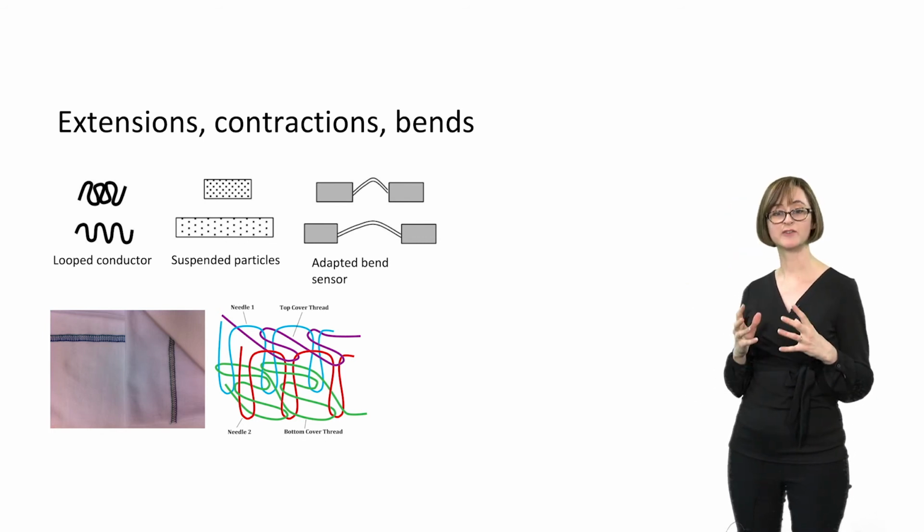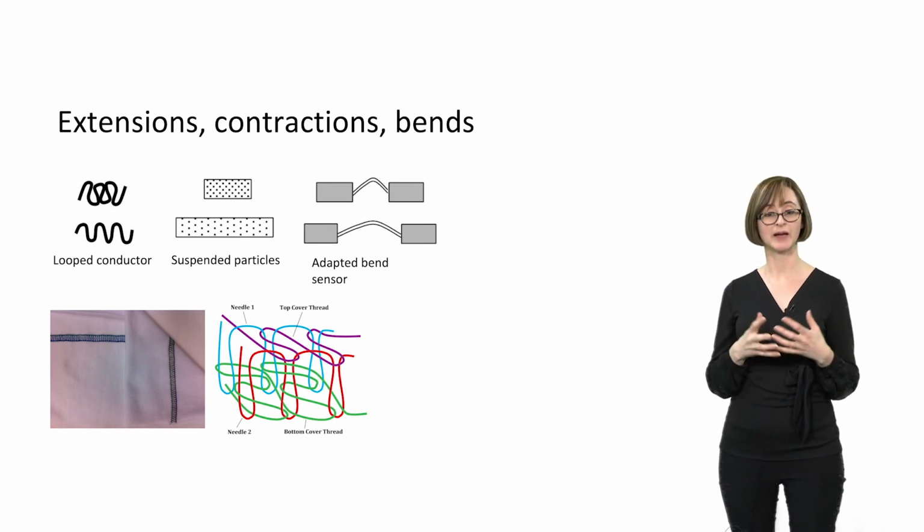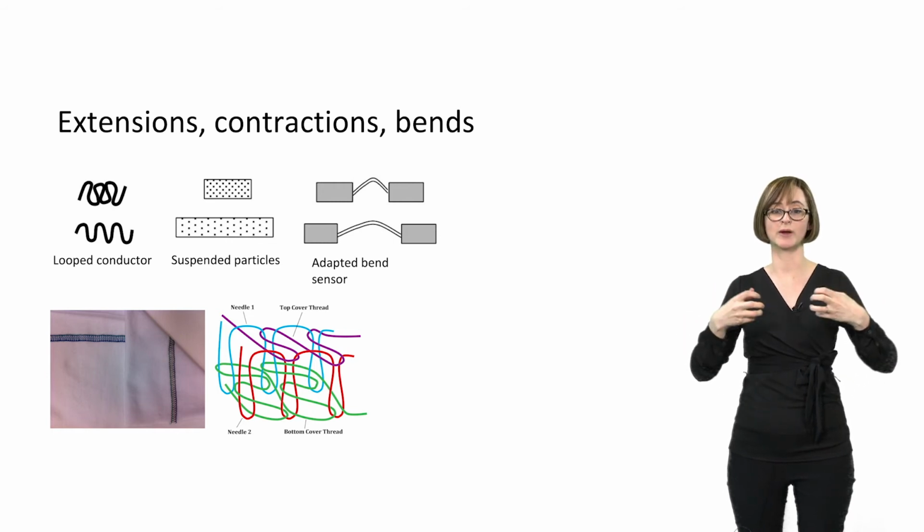If you suspend conductive particles in a stretchy substance like rubber, as you stretch the substance, the particles are pulled away from each other.